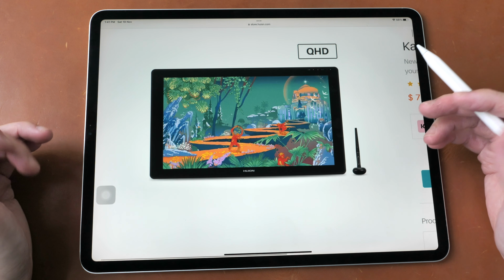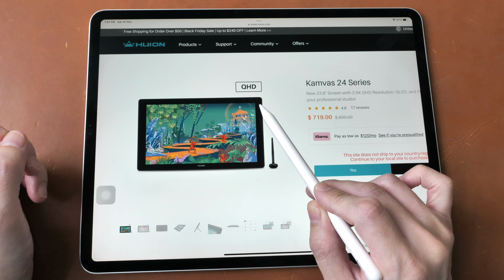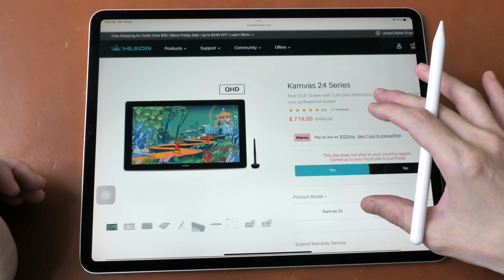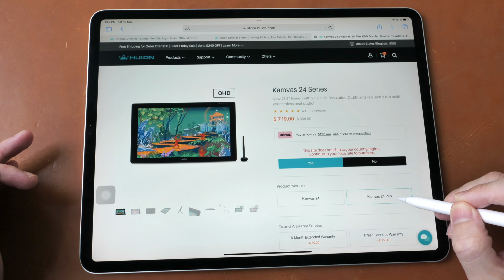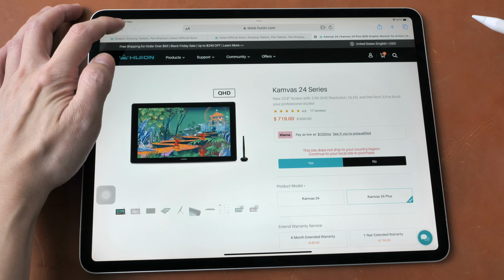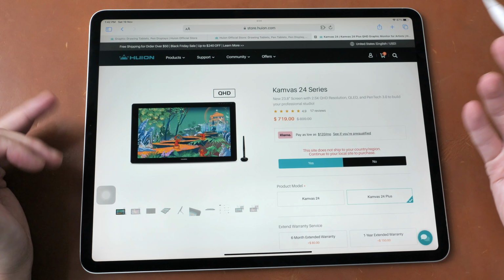So the Plus model will have better colors and will look much better. And this is a 23.8-inch pen display with 1440p resolution. Again, for macOS users, that's not a good display and resolution combination, but for Windows users, it's great. Out of the three 24-inch displays, I would probably recommend you get the Canvas 24 Plus if you want the best value for your money, because this is $700 versus the earlier 4K model, which is $1,100 plus, so it's $400 plus savings.